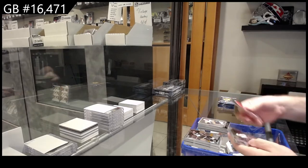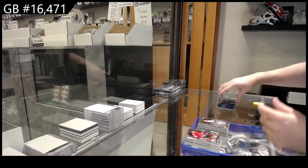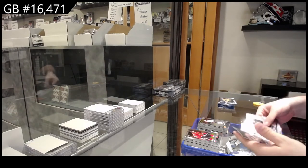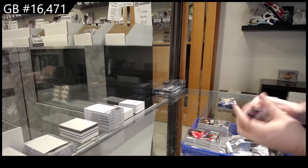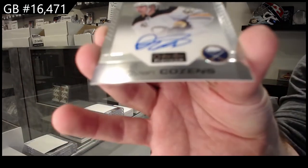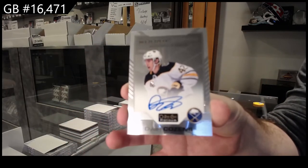Retro of Gensel for the Penguins. Hagel for the Hawks. Rookie, ooh, that's a good one. Joseph for the Penguins. And a rookie auto, Dylan Cousins. Buffalo.